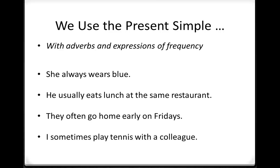We also use the present simple with adverbs and expressions of frequency. Well, what are those? Well, adverbs are always, usually, sometimes, never, seldom, often. And expressions of frequency can be every day, every month, every year, once a day, twice a day, 3 times a day. These are expressions of frequency. So we have she always wears blue. She always wears, we have this S here. The adverb here is always.